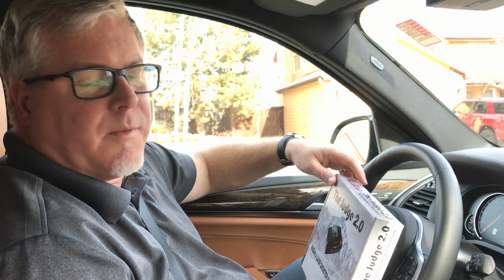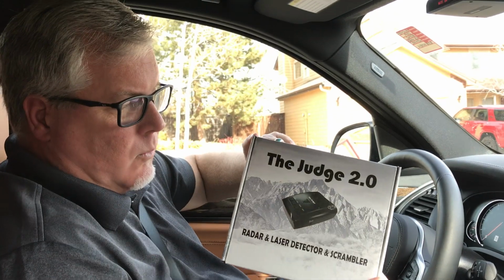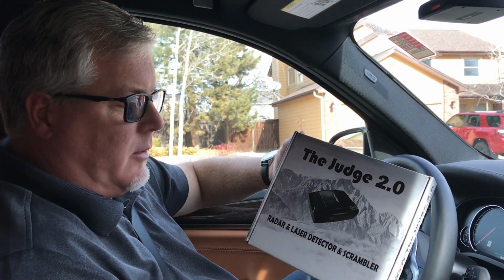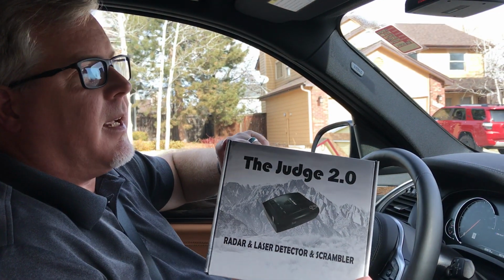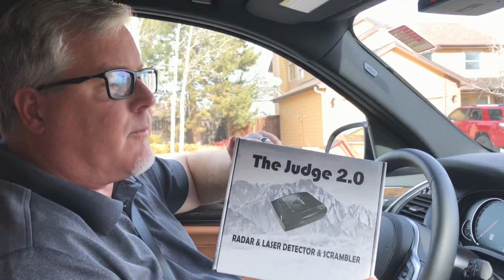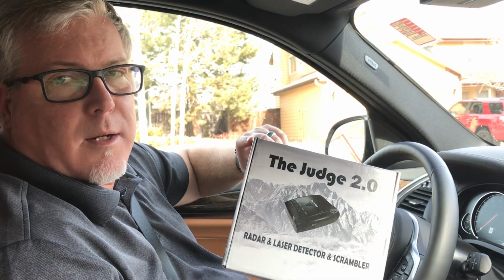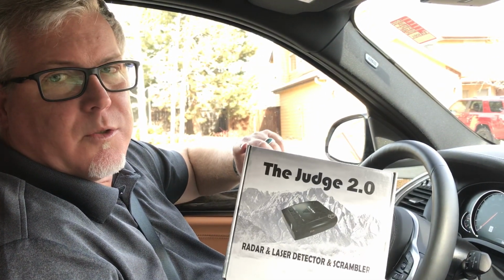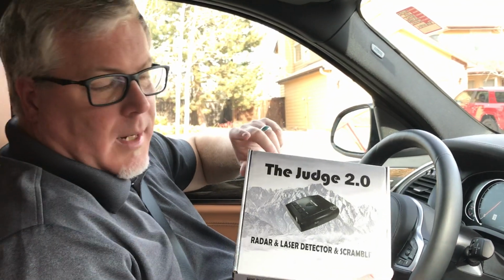Hello everyone, we're here to give you our feedback and observations on the Judge 2.0 from Rocky Mountain Radar. Judge 2.0 is Rocky Mountain Radar's latest radar detector, and we've had the opportunity to try it out for a couple of weeks here. Disclaimer, we're not professional radar detector testers. We're just users of quality and effective countermeasures to keep our driving records clean.